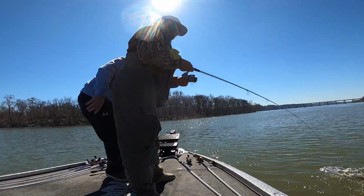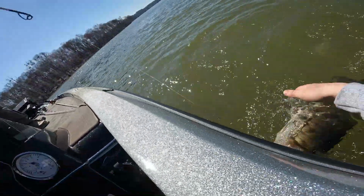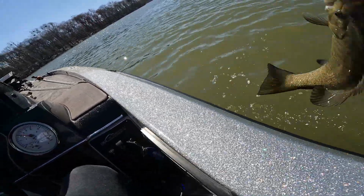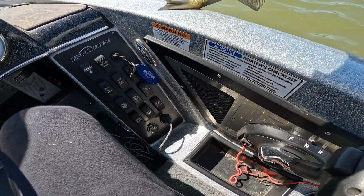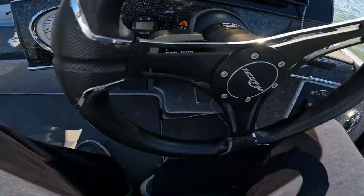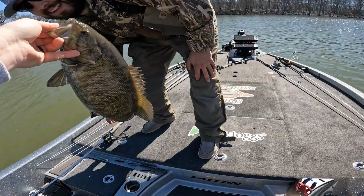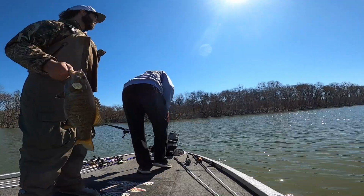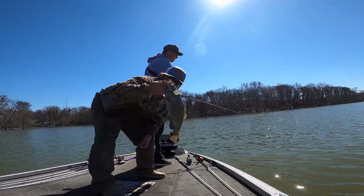And I will go get him. Bring him over here. Good. I got him. You were about to boat flip that joker, weren't you? I was, man. That was probably the fish that came up and looked at my A-rig and said, nope. Here you go. God, that's a good one. 2 3/4. Show that camera. That's your second, yeah. That's a good smallmouth. He might be 3. He's fat.